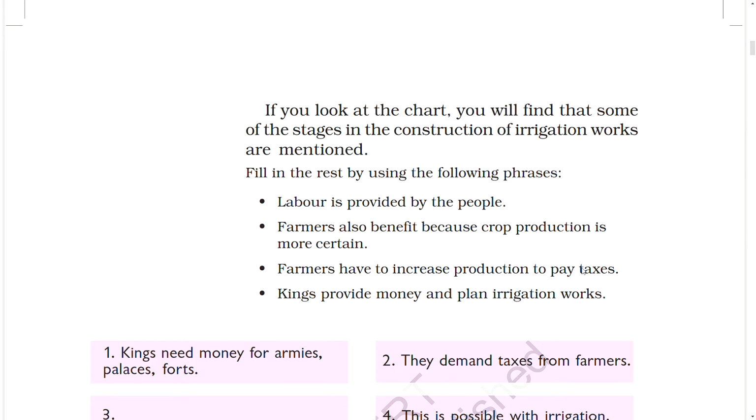If you look at the chart, you will find that some of the stages in the construction of irrigation works are mentioned. Fill in the rest by using the following process. Labor is provided by the people. Farmers also benefit because crop production is more certain. Farmers have to increase production to pay taxes. Kings provide money and plan irrigation works.